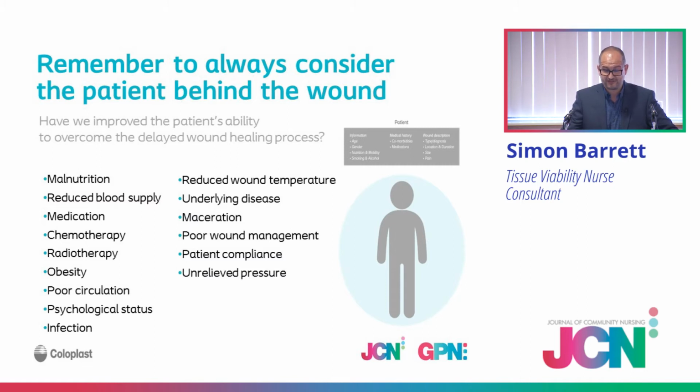Unrelieved pressure. Now again, pressure ulcers are a massive thing on the agenda, aren't they? But to be honest with you, if we could get access to the appropriate resources, i.e. repositioning equipment and nursing care, then we should be able to avoid most of these pressure ulcers occurring, unless the patient's compromised in that they've got peripheral vascular disease, diabetes, something like that, and it may make it a little bit more difficult.